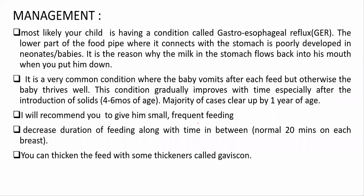So coming to the management for reflux. Most likely from history and physical exam, your child is having a condition called gastroesophageal reflux. Let me discuss it in detail. Depending on whether it is face-to-face or online, you can draw a picture or not, but let me just discuss it with you. You can say that this is your child's food pipe, which gets connected with the stomach. The lower part of the food pipe, where it gets connected with the stomach, is poorly developed in neonates or babies. That's the reason why milk in the stomach flows back into his mouth, especially when you put him down.